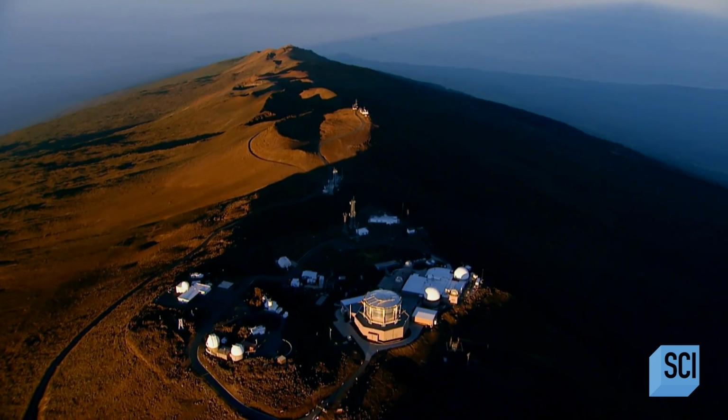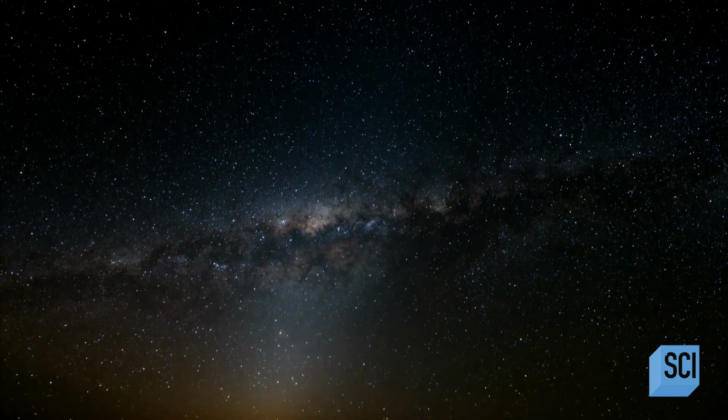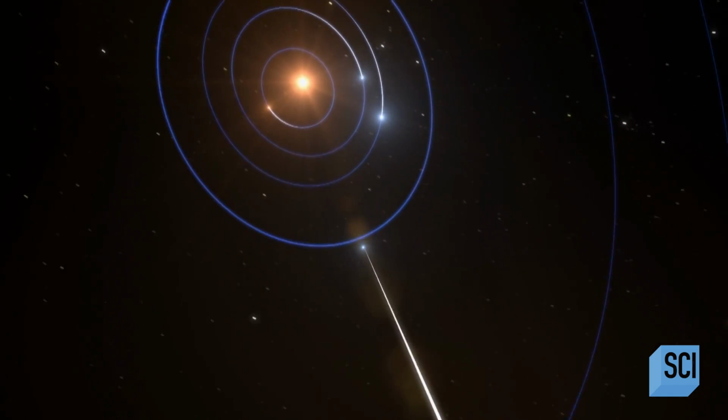October 2017. The Pan-STARRS 1 telescope spots something unusual. Pan-STARRS is an observatory in Hawaii, and it's scanning large sections of the sky, looking for things that change. All of a sudden, there was this tiny little visitor just screaming through the solar system. It was going about 200,000 miles an hour.